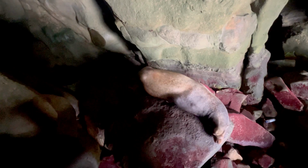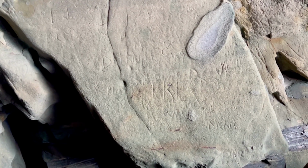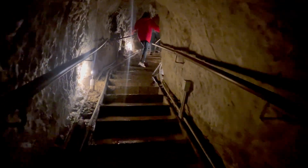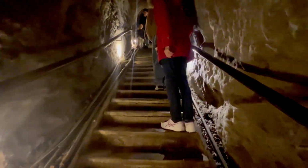Today we had a surprise guest. He was actually a lot larger than what he appears to be here, and some old markings in the cave. All right, we're gonna take the long trek up the stairs and then show you another neighborhood in La Jolla.